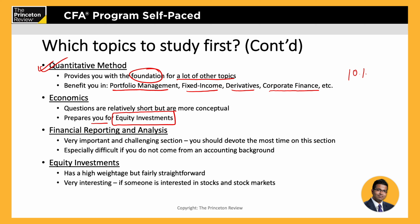Even on that, economics builds a little bit of foundation for equity later. Not only this, questions from this topic are relatively short, but because they're very conceptual, you should probably spend quite a bit of time on this, especially if your background is not economics. We are guessing about 10% of questions from that.